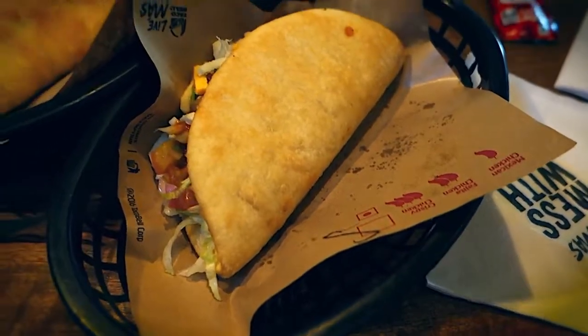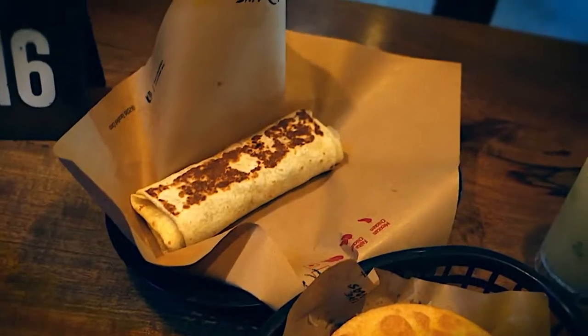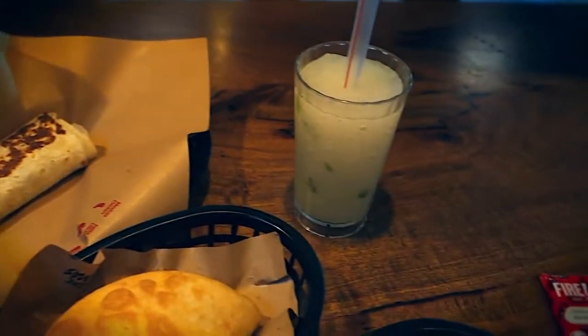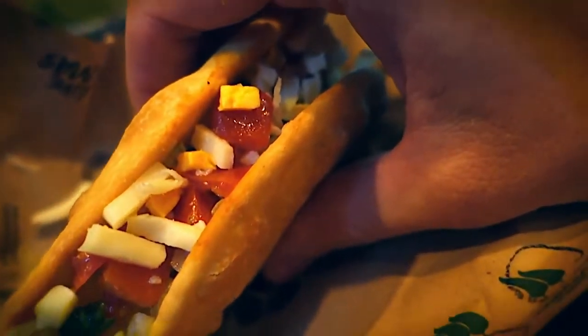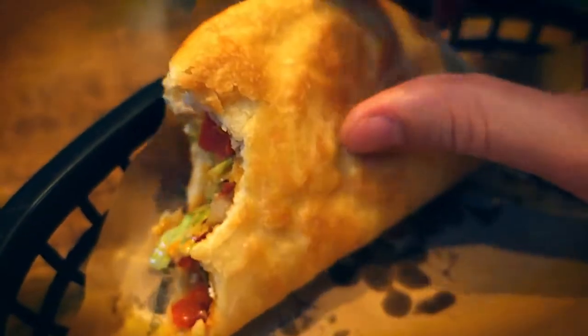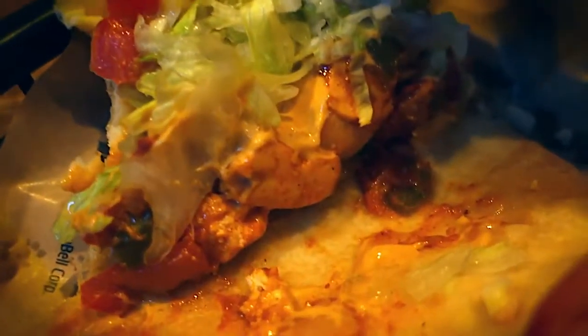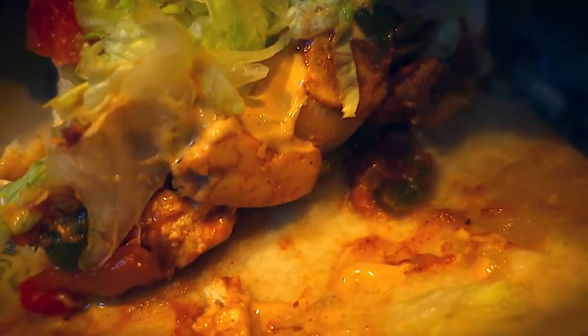Welcome to Taco Bell in downtown New Delhi. If you want to see a fusion of Tex-Mex and Indian cuisine, you've come to the right place. What we got here are a wide variety of chalupas and burritos filled with Indian chicken and cheese, and personally, I think it's pretty nice. So sit back and relax because the show is about to begin.